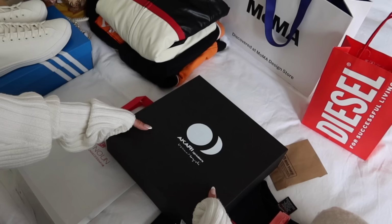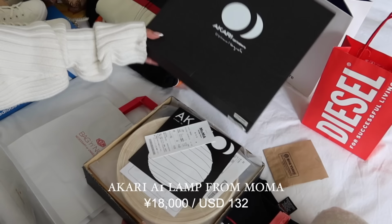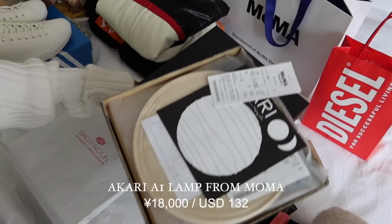This is probably my most favorite item from this whole haul. I got this Isamu Noguchi lamp. I was looking for it at Artek and MOMA. They both sold out until Victor met this girl. She helped us go and talk to MOMA to get this lamp. They ordered it and basically got it for me a few days later after we came back from Fuji.